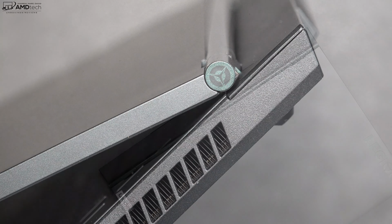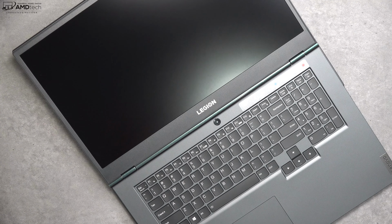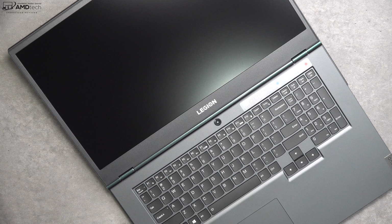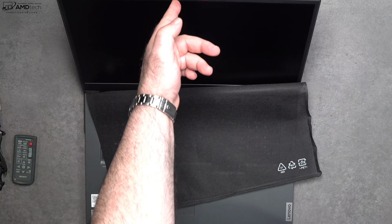Now the hinge is actually pretty good on this, pretty sturdy as well. And the screen folds all the way back, giving you the perfect viewing angle each and every time. I like that. And for those wondering, yes, you can open the lid with one finger.